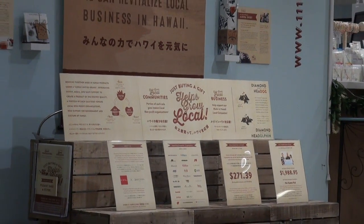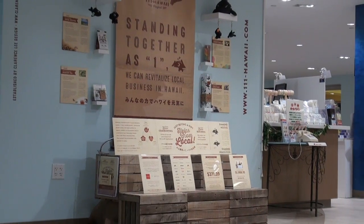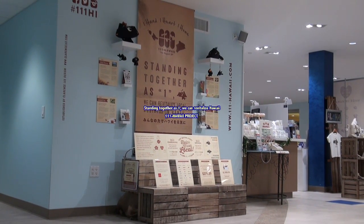Standing together as one, we can revitalize Hawaii. When you have a chance to visit Hawaii, please come by the 111 Hawaii Project Showroom.